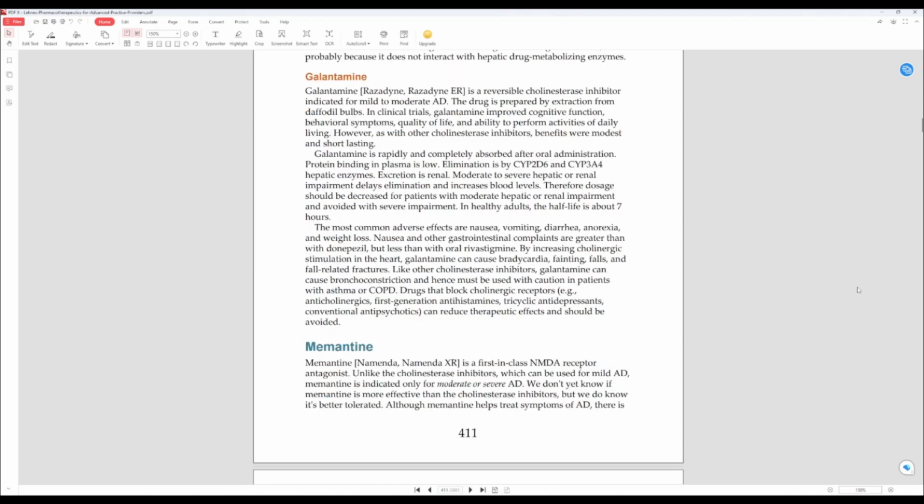Galantamine is rapidly and completely absorbed after oral administration. Protein binding in plasma is low. The elimination is by the CYP2D6 and CYP3A4 hepatic enzymes. Excretion is renal. Moderate to severe hepatic or renal impairment delays elimination and increases blood levels. Therefore, dosage should be decreased for patients with moderate hepatic or renal impairment and avoided with severe impairment. In the healthy adult, the half-life is about 7 hours.